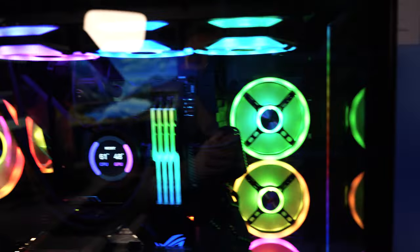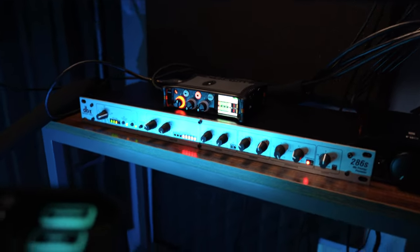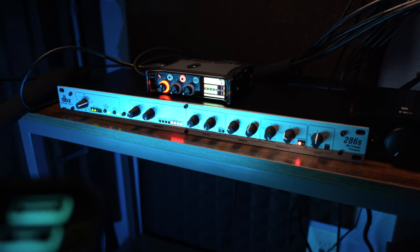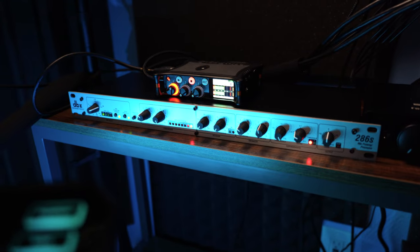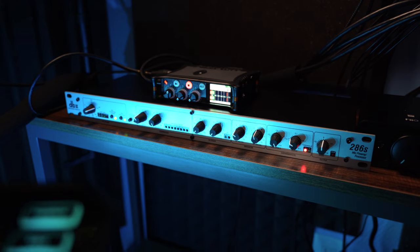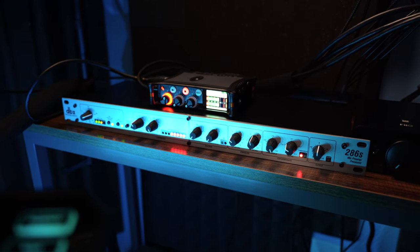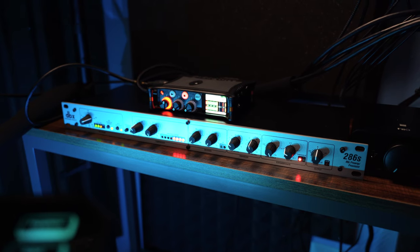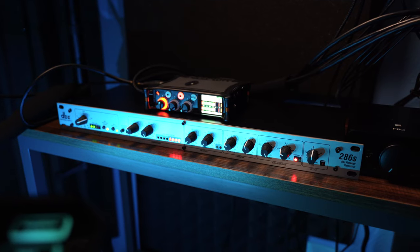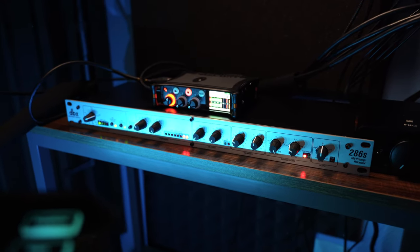Okay, quick glimpse, and I'm not going to show you the whole thing, but this is what I do want to show you right here. This DBX 286S, this thing is awesome. This is processing my voice in real time so that when I'm streaming, the quality is consistent, because before I would just record on the MixPre 3 above it, and then I would have to edit it in Adobe Audition. And I was like, well, how am I going to do that in real time? Here's a solution. DBX 286S, this thing's awesome.